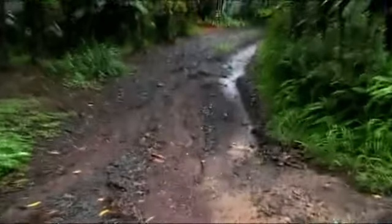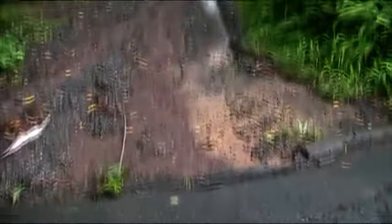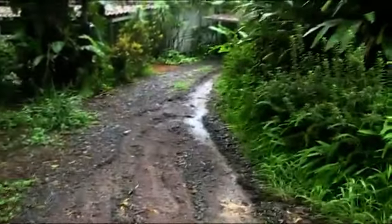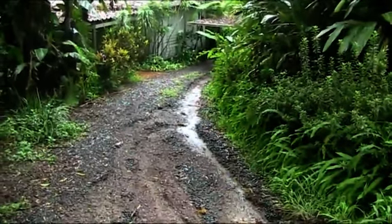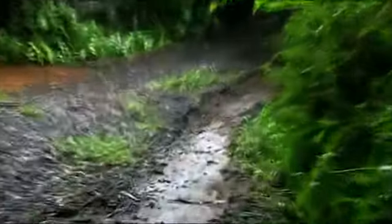Okay, so this is the view from the top of our driveway. You can see stormwater damage has come down and gouged out its own path down the driveway and straight into our house, and in under our house, which I'll show you in a minute.